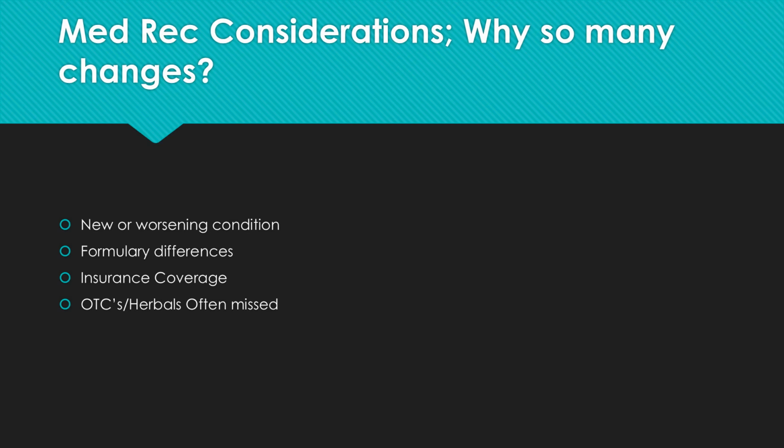OTCs and herbals, this is something patients don't think about, they forget about all the time. I think of a classic example, NSAIDs available over the counter, causing CHF exacerbation, maybe a GI bleed, somebody on Coumadin or aspirin and Plavix. Just a really common situation where over the counters maybe aren't told to us as healthcare professionals, or they simply get missed.